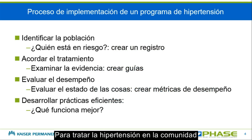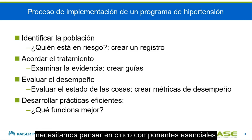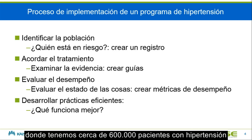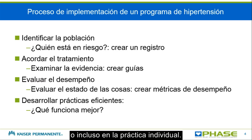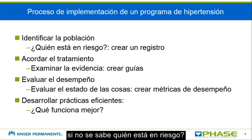To take care of hypertension in the community and for our patients, we need to think of 5 essential components. And these are applicable to large organizations like Kaiser Permanente, where we have about 2/3 of a million people with hypertension. And these would be applicable to a small community practice or even an individual practice. The first thing is to identify the population. And we'll spend a few moments talking about that, because how can you take care of hypertension if you don't know who is at risk?